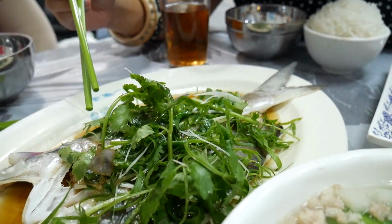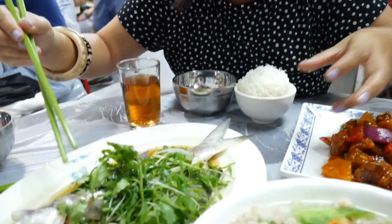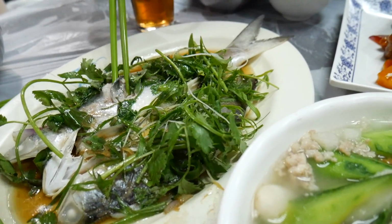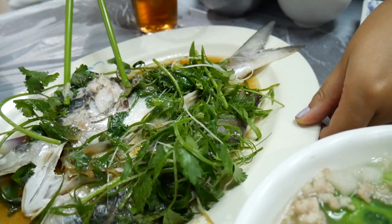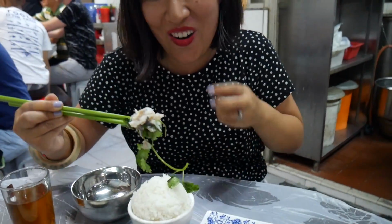How good does this fish look? So it's just been steamed very simply, and then soy sauce and oil has been ladled on top of it while it's still steaming hot, and then there's a ton of coriander and spring onion, and I think some shallots as well. So I'm just gonna peel away a bit of this meat. Oh, it is steamed to perfection. And then grab a big bite of that with a ton of that coriander.